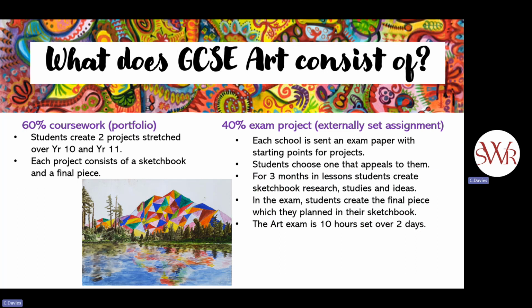And then what does GCSE Art consist of? Just very quickly, there is 60% coursework and students do 2 projects. These start right in September in year 10 and they stretch over into year 11, and we use lesson time to do that. Homeworks are also included in that. Each project consists of a sketchbook and a final piece.